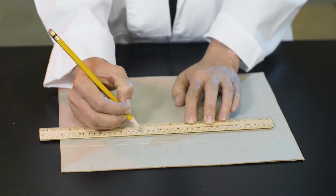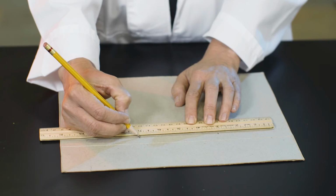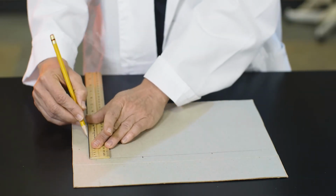So if the window in your room started at 3 feet and ended at 7 feet, I would draw 1 mark at 3 inches, and then another one at 7 inches. Ta-da! There's my window. Now use your tape measure to find the length of your next wall in feet. Then draw that wall on your floor plan in inches, just like this. Repeat the process until you've measured all of your walls, marking any other doors and windows.